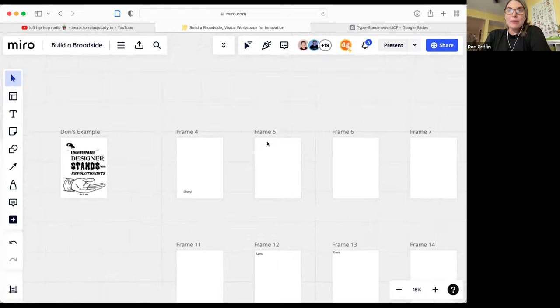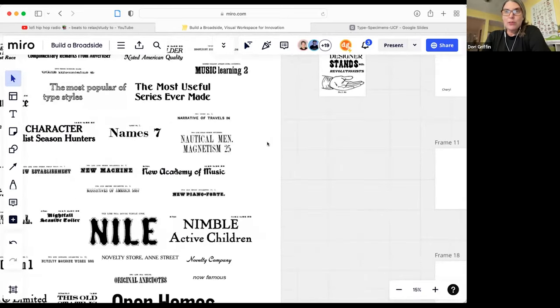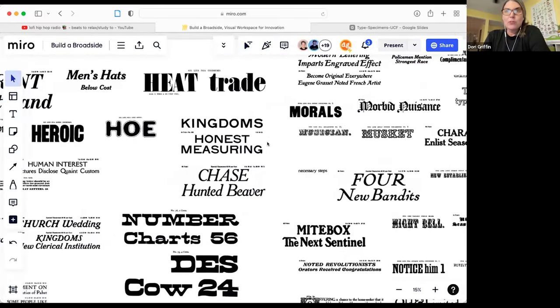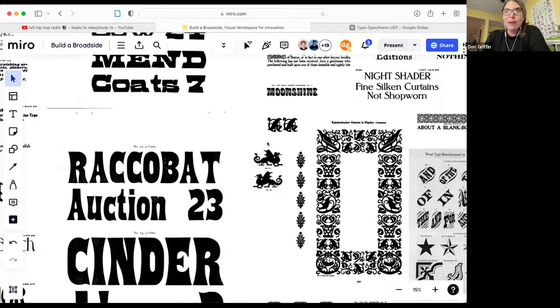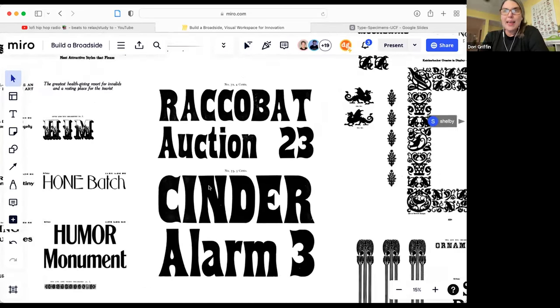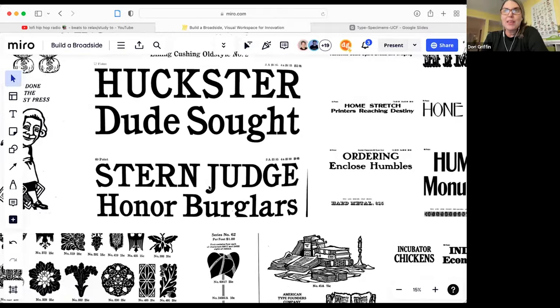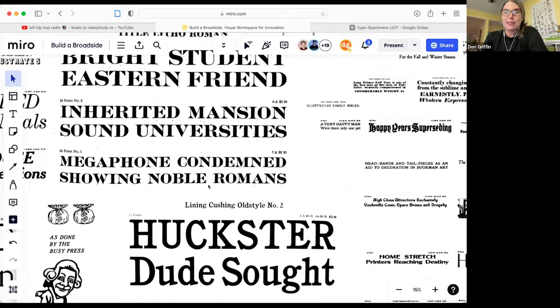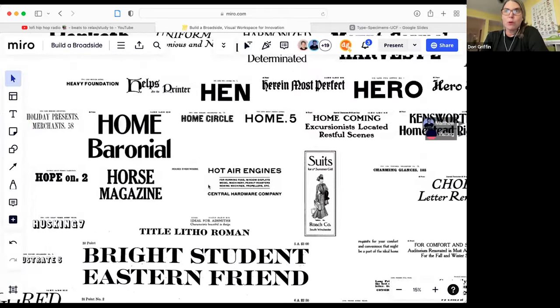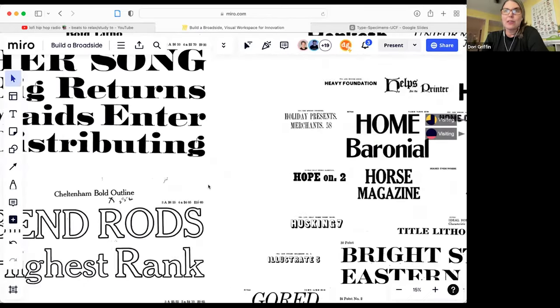So before we get started composing your broadsides, I'm going to ask you to do a little exercise, which is to look through the type for about 3 minutes. I'm about to turn on some music so it's not weirdly silent. Look through this type for about 3 minutes. Choose one example of a typeface that says something about your personality. So you don't really care what the word means. You care what the typeface looks like.